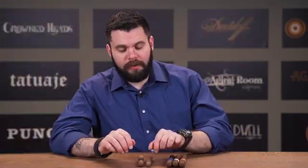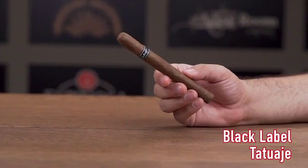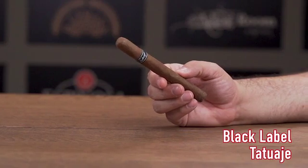Very well priced, aged tobacco, Nicaraguan for the filler, binder, and the wrapper. A very good representation of what AJ is capable of, and even at this price point, he's really doing some of his best work. Next up, another one coming out of the My Father factory, but this is under the Tatuaje flag. The Tatuaje Black Label in the Petite Lancero size.